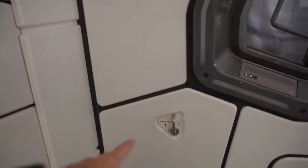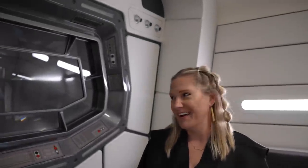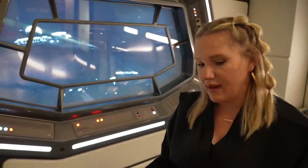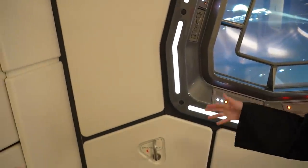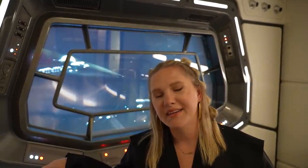There's also a little emergency pod over here. They did mention that if there was an actual emergency, we would use the emergency pod. This is how we would exit. They just said to go inside of it and wait. I think this leads to the outside. Yeah, space.